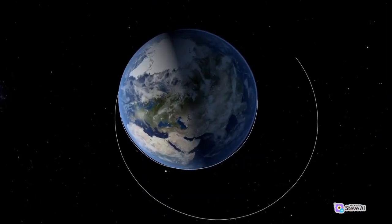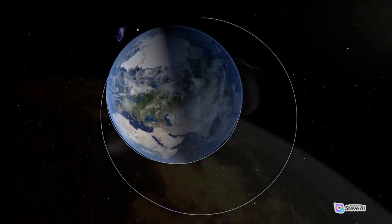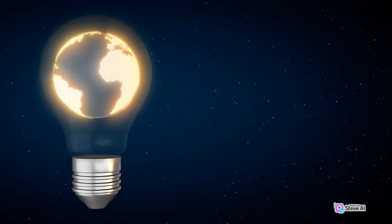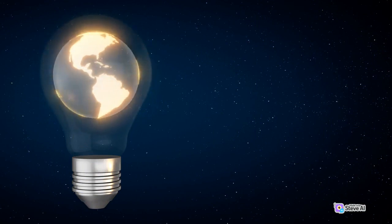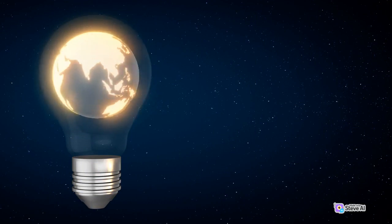Absence of a magnetic field. Unlike Earth, Venus does not have a significant global magnetic field. This absence of a magnetic field allows solar wind to directly interact with the planet's atmosphere, leading to the loss of lighter elements such as hydrogen.